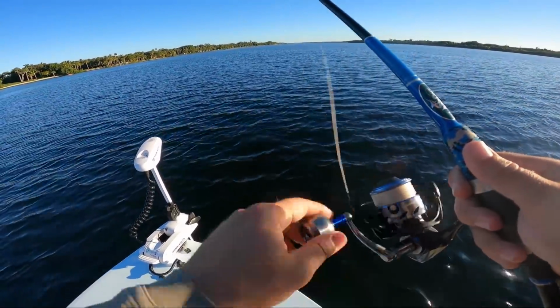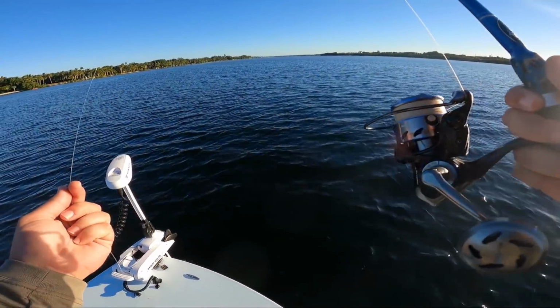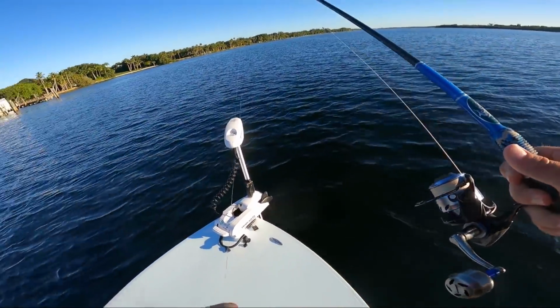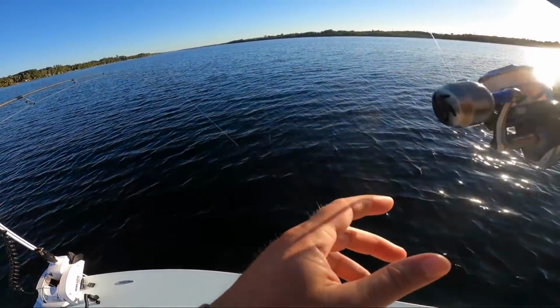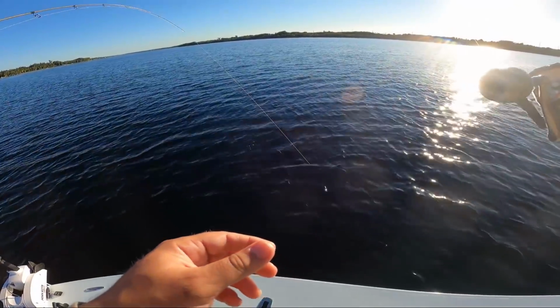That got broken off. Interesting. That's a clean cut-off. Oh gosh, that eat. That's gotta be a pompano, right? Oh, my drag is locked. That's gotta be a pompano.